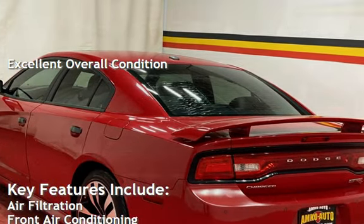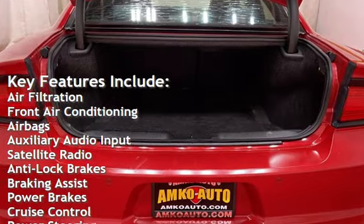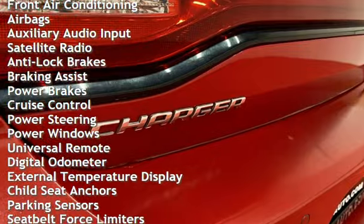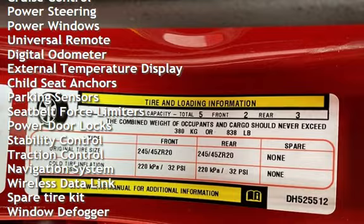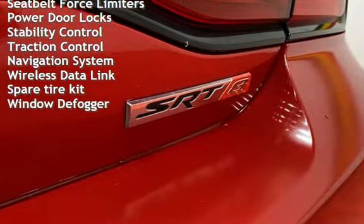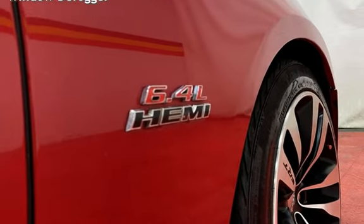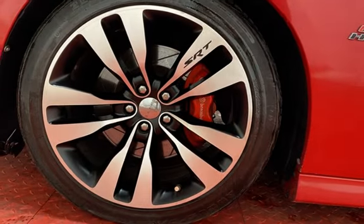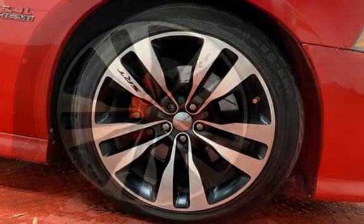Key features include air filtration, front air conditioning, airbags, auxiliary audio input, satellite radio, anti-lock brakes, braking assist, power brakes, cruise control, power steering, power windows, universal remote, digital odometer, external temperature display, child seat anchors, parking sensors, seat belt force limiters, power door locks, stability control, traction control, navigation system, wireless data link, spare tire kit, and window defogger.